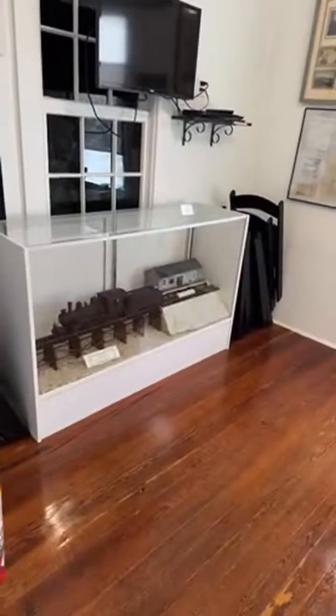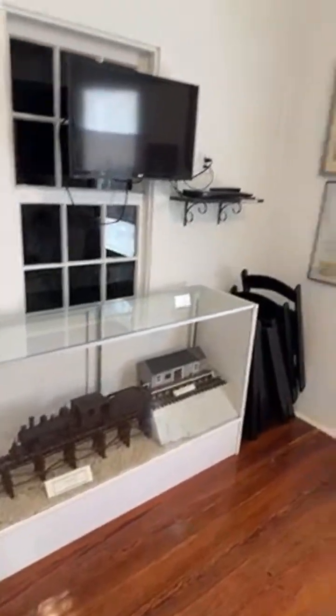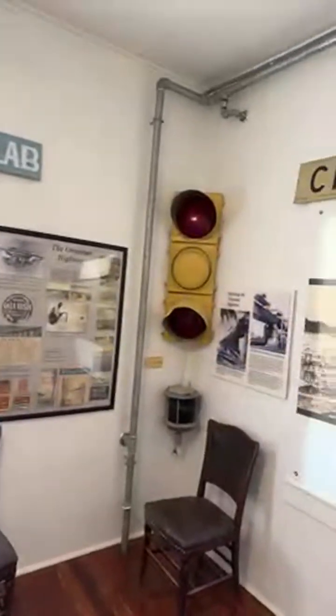Wait, a few more people to pack in. Original floor, just like the date down in mind. How many times? There's still some people behind you.